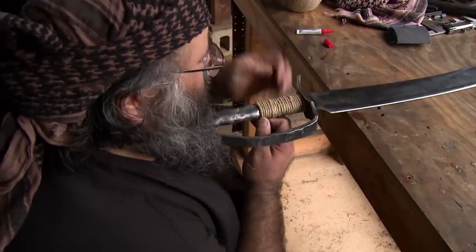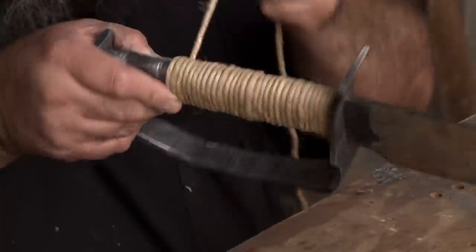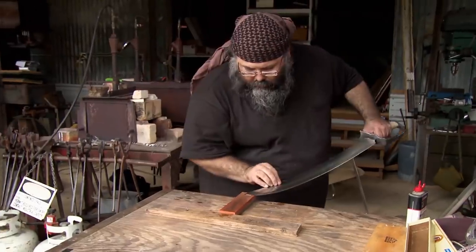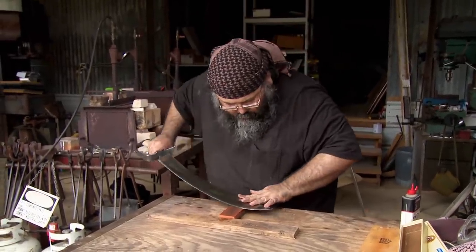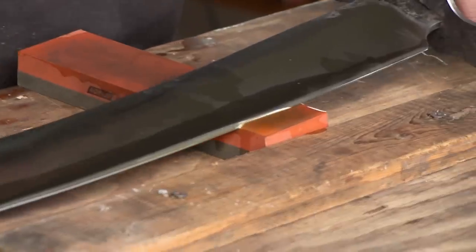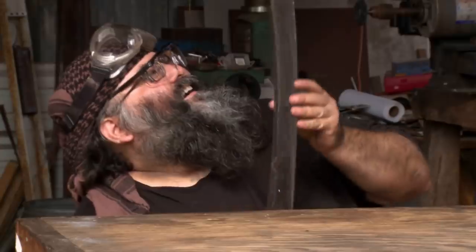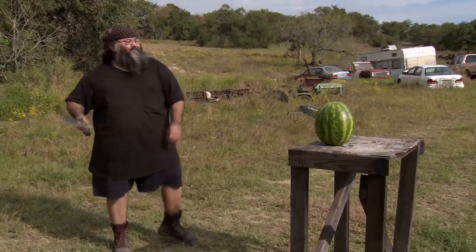Any enterprising pirate is gonna want a better grip. That's where the hemp comes into play. My number one priority going into this challenge was to make the blade battle ready. I know it's not aesthetically pretty, but it is gonna be a queen of destruction. Oh yeah.